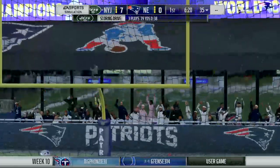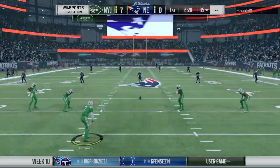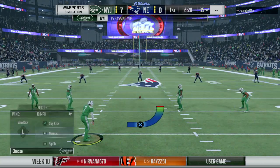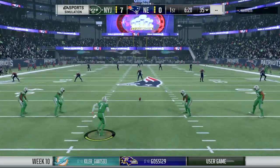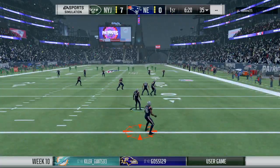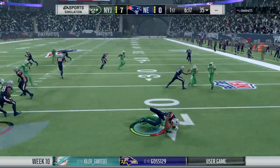Footing likely going to be an issue all night here on a rainy night, but this one is good. Kick 0 out now as he'll kick this one away. This is fielded at the goal line.